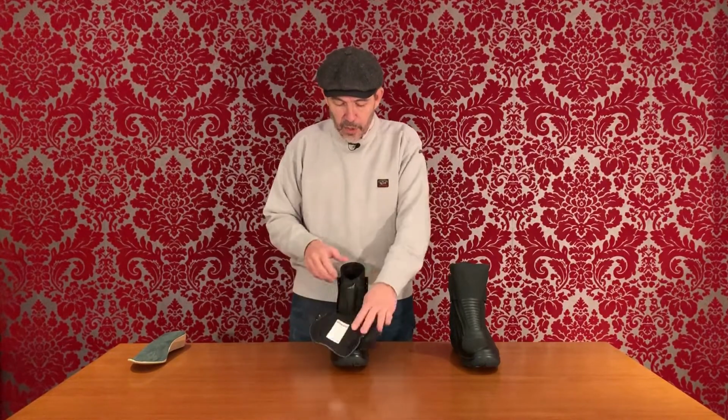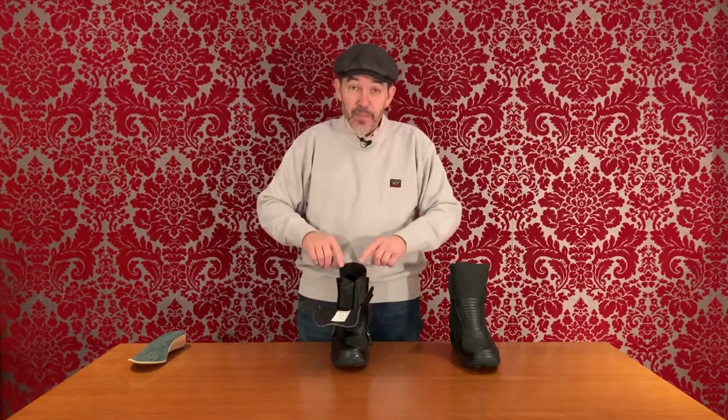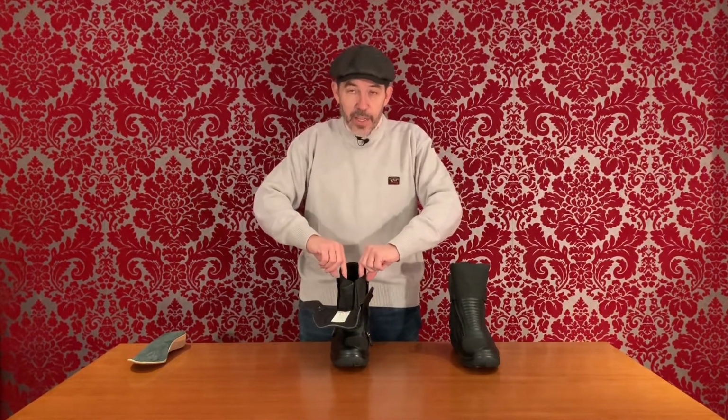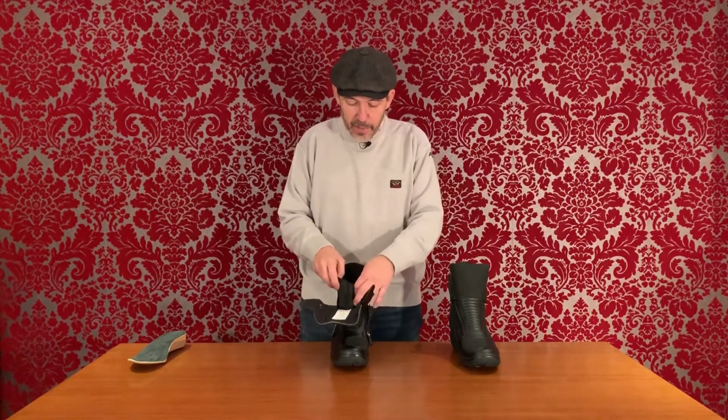At the top of the shaft here, one thing I forgot to mention, there's a neoprene band here. The idea here is that a short boot is never going to be quite as waterproof as a long boot, and that's because rain will hit the ground, bounce off the ground, come up and can go over the top of the boot or soak the bottom of your motorcycle trouser, and that rain can then come down into the boot. This neoprene edging here, the idea is that that will catch that, which will stop rain going down into the foot.